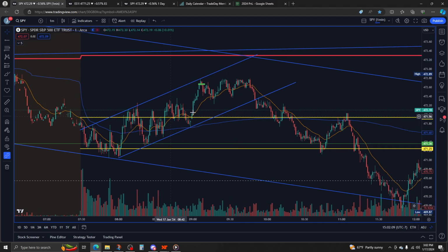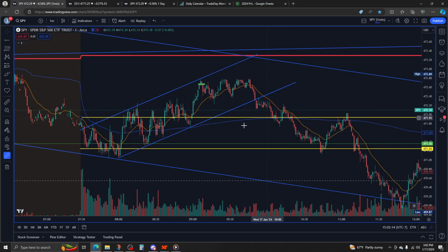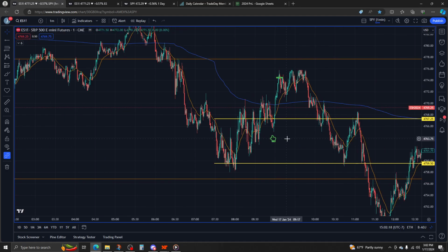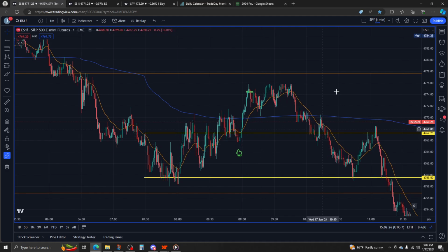There wasn't really any good support on ES and SPY. I'll show on this one because I have it marked. VWAP was there, like you just saw, but it was a little bit below. So there's no support for my entry. ES didn't have anything. That's why I didn't get in on ES.